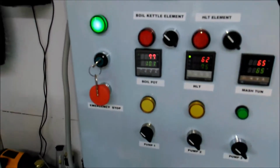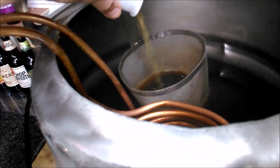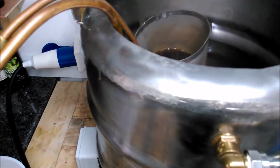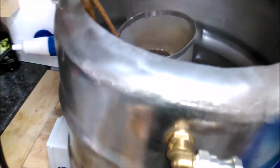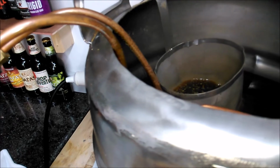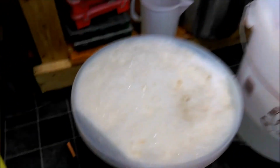Right, as you can see, we've now hit 77. Right, it's the flame out addition. 20 minutes steep. Looks like I had a bit of a boil over, a bit of a mess. Took my eye off the ball, didn't even realise until the thing had gone off. So, right, yeah, 20 minutes steep, back in a minute. In the fermenter.